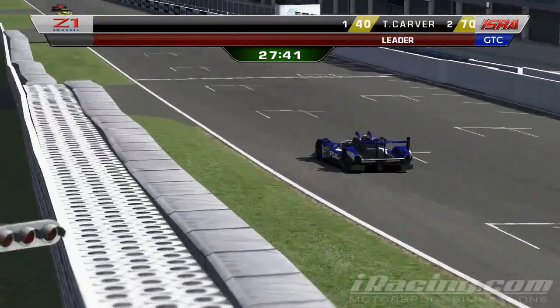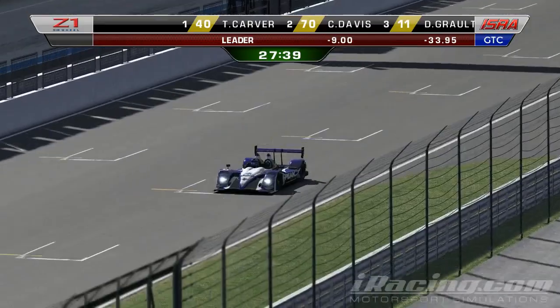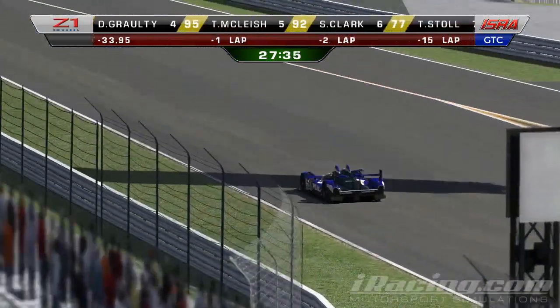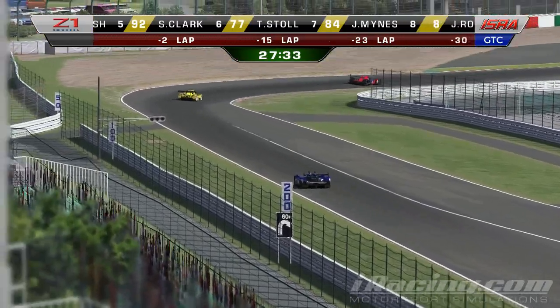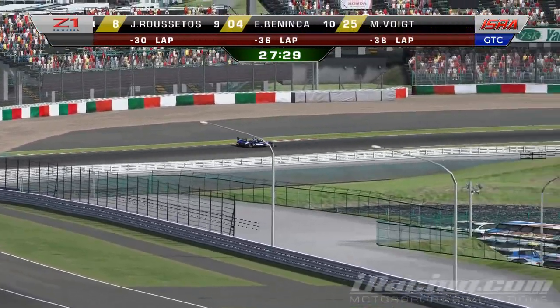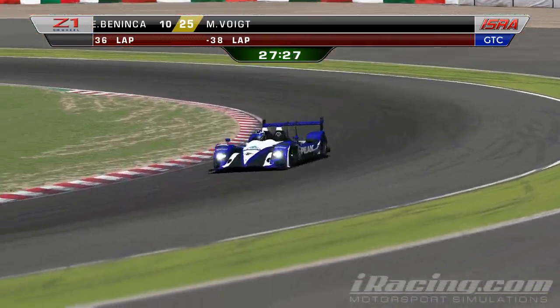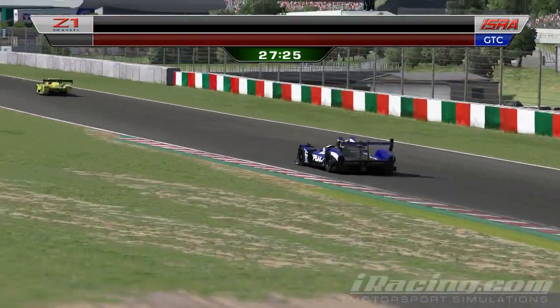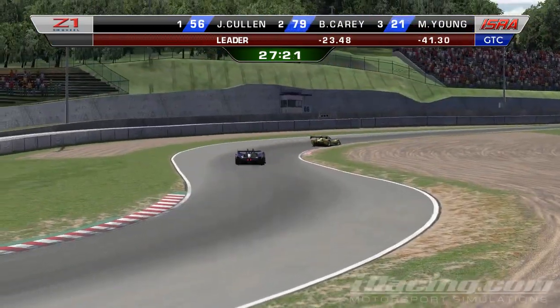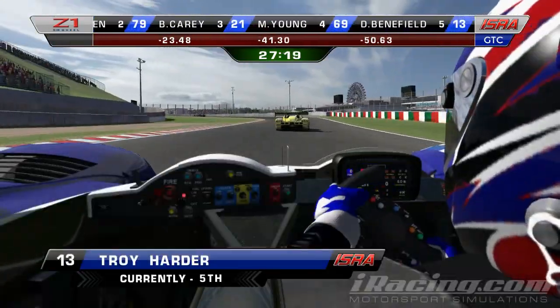And there's Troy Harder. That's going to be passing Daniel Benefield in the pit lane. Maybe. We'll see. No, it looks like he gets out just a bit in front of Troy Harder. I thought I caught a glimpse of that red HPD out in front of Mike Kelly's Radicals. So Troy Harder still looking to see. He's actually fallen quite a bit down the field now.